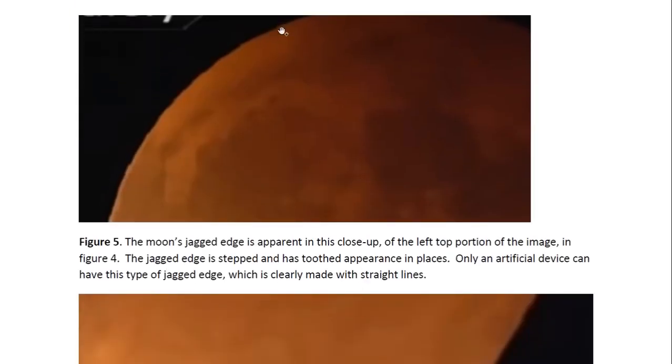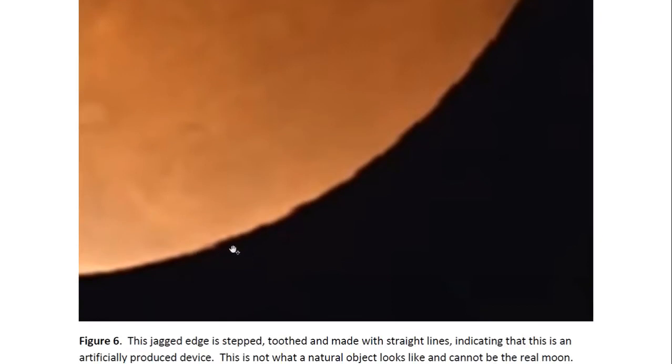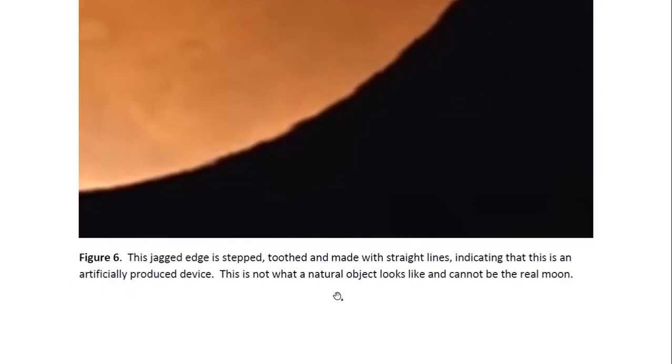Now, if we look at a close-up of the image from figure 4, so it's the same one as we saw in figure 1, we can more clearly see the pattern of straight lines and steps and the tooth-like projections, which are all formed out of straight lines and steps as well. And in the bottom right hand side, we can see again the tooth-like projections made out of straight lines and steps. So this pattern is repeated, which we do not see in the real moon.